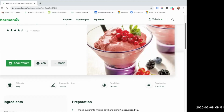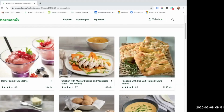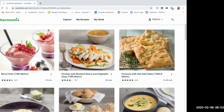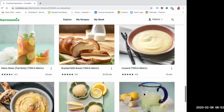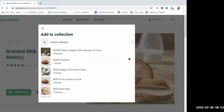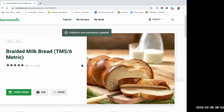Okay, and now we're going to go back and we'll choose a dough. Now, if your host is gluten-free, by all means, select the gluten-free, absolutely. But the one that makes the biggest wow factor for most people is the braided milk bread right here. So we'll go add to the collection. We know we have to scroll down to find Mary's. I'm going to show you how to change that in a minute.